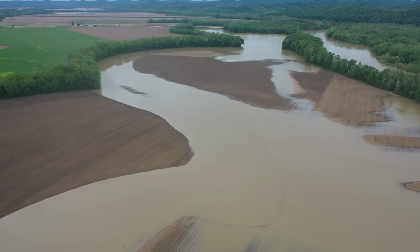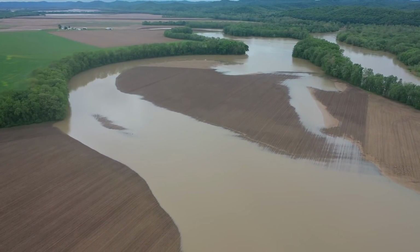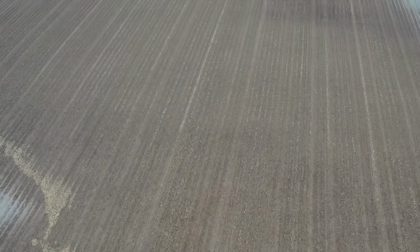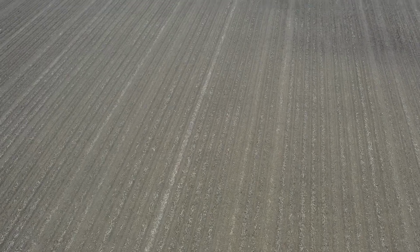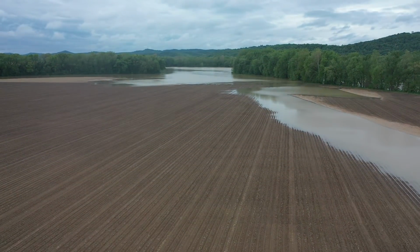This field was also planted with the Fendt that night. There's a 100-acre cornfield here. I mean, not all of it's going to have to be replanted. I'd say of the 100 acres, probably 30 to 40 will have to be replanted. But you can see the water has receded some. You can see the line where stalks had piled up, and now they are going out. So that's good.